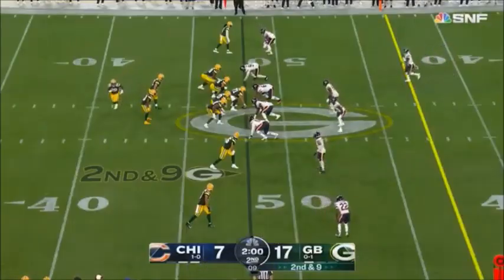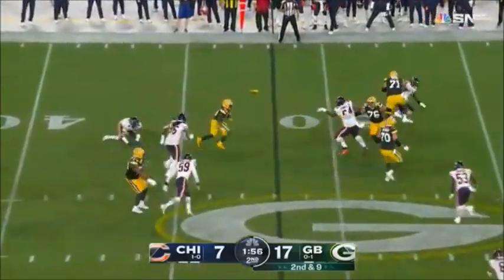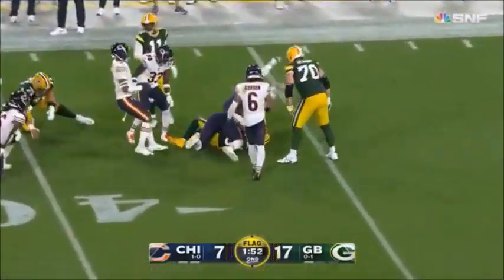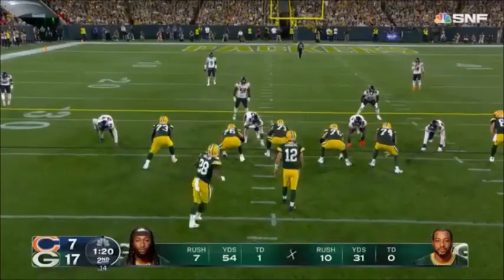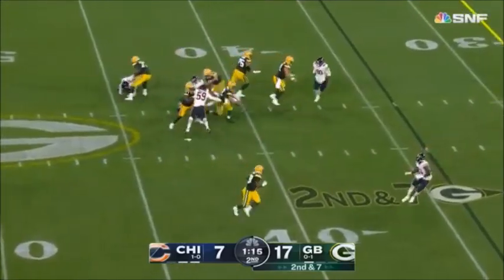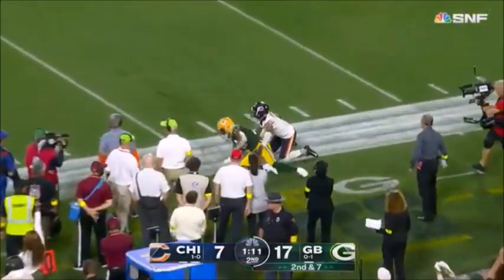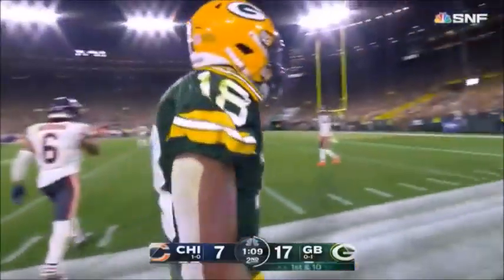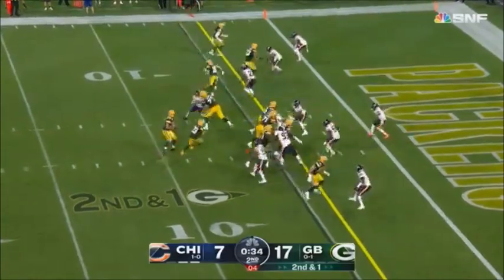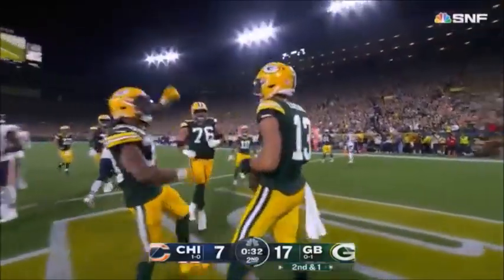They face second and 9 out of the 2-minute warning. And Rodgers gets to Jones, a flag down, as Aaron Jones again continues his really good running. Second and 7, Rodgers trying to escape the pocket here and throws on the run. Wow. Caught by Cobb at the 14-yard line. Rodgers, touchdown, Lazard.